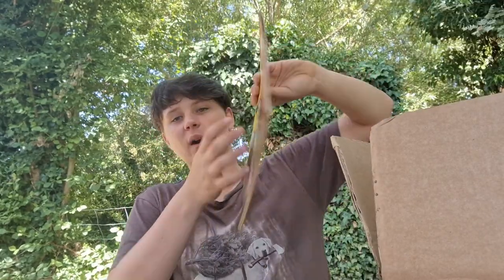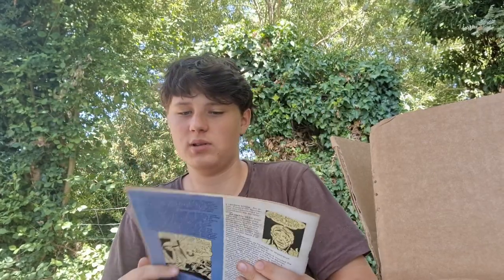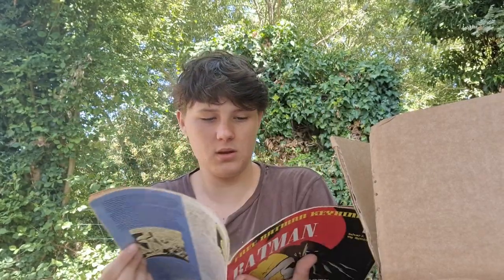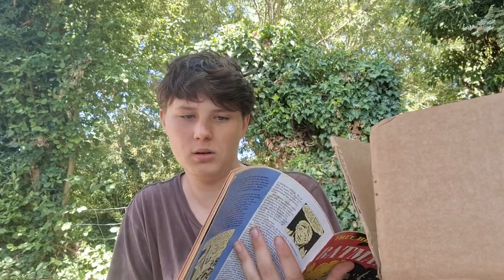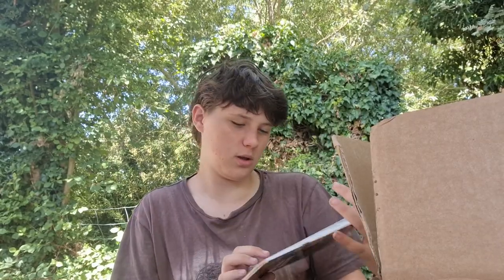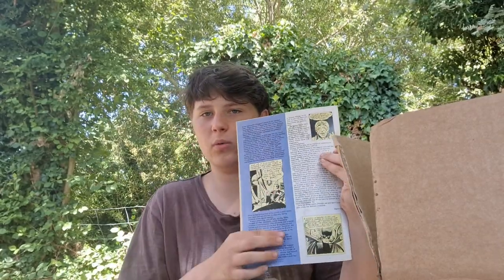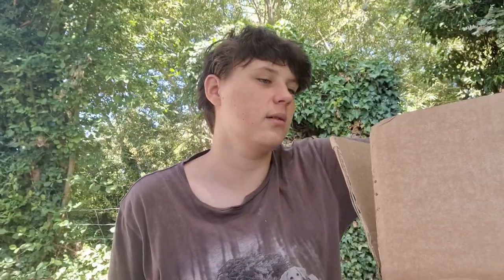We've got Batman Year One, an original. That's what it looks like inside, shall we? Oh my god, the artwork. Look at the artwork, man. Artwork's just fantastic. And back with a little blurb about the comic as well. How much was that one? 99p. Volume 2, number 2, 99p.